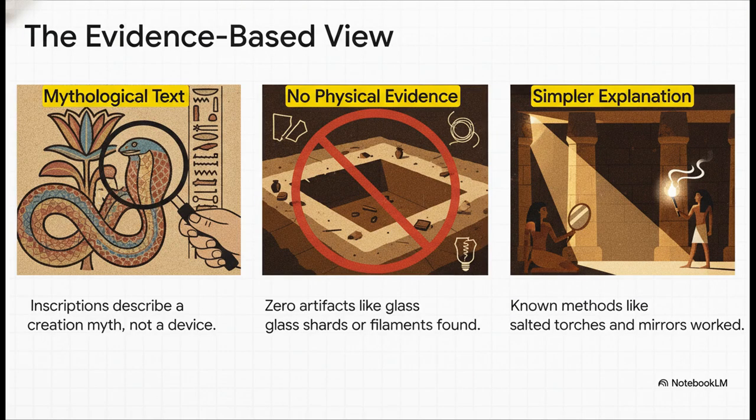First, the hieroglyphs right next to the image describe it as a mythological scene. They're not a technical blueprint, they are religious text. Second, in over 200 years of digging, archaeologists have found zero physical proof. No glass shards, no filaments, no sockets, anywhere in Egypt. And finally, Occam's razor. We know the Egyptians had effective ways to light dark rooms using polished mirrors and salt-treated torches that made very little soot.